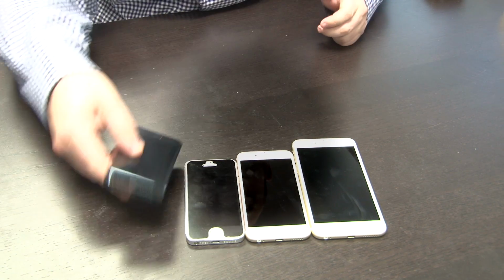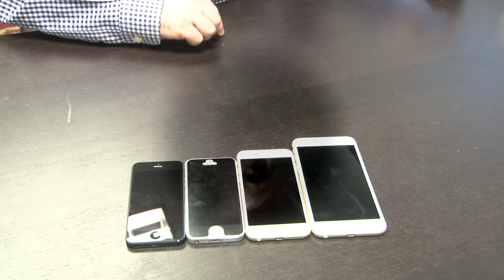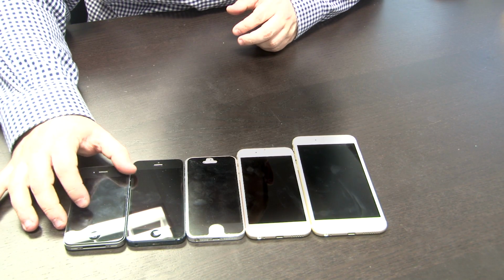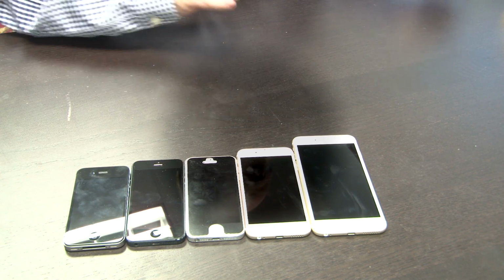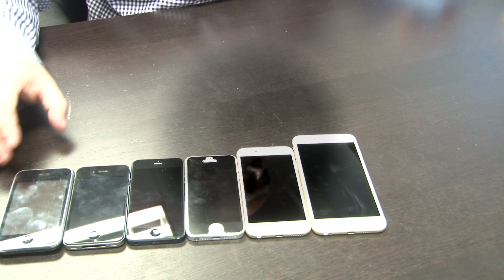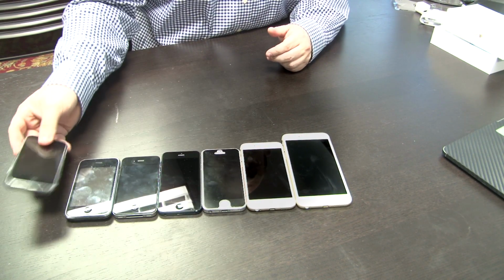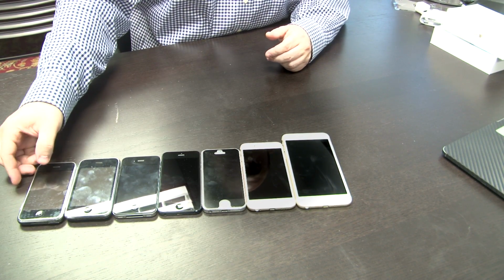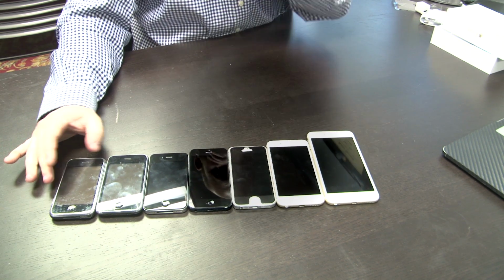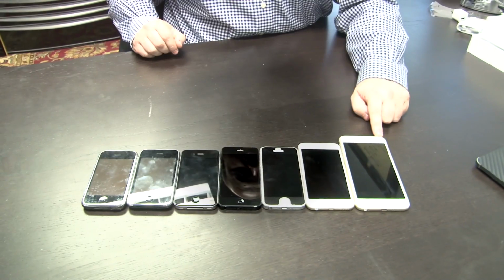Here's the iPhone 5. Here's the iPhone 4. The iPhone 3, and the original one and only iPhone 1. Now that's a lot. Let me push these over a little bit. iPhone 6 Plus, definitely the largest.